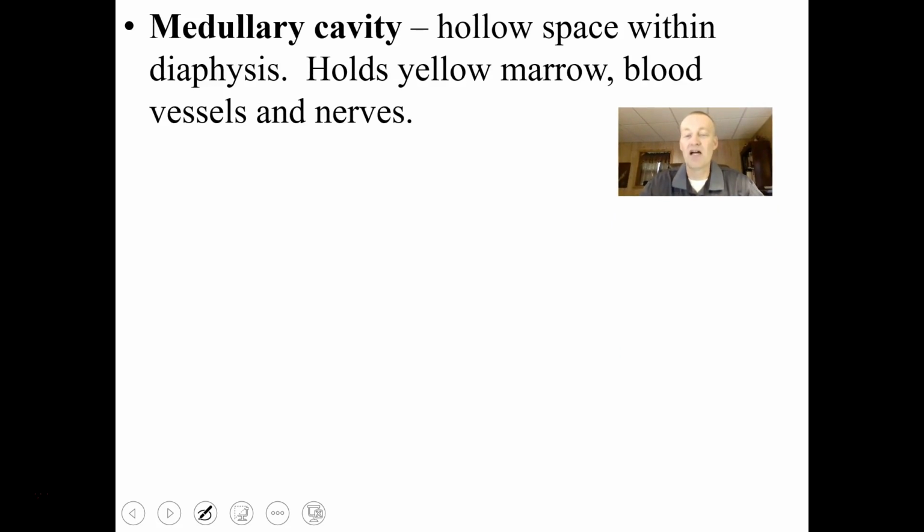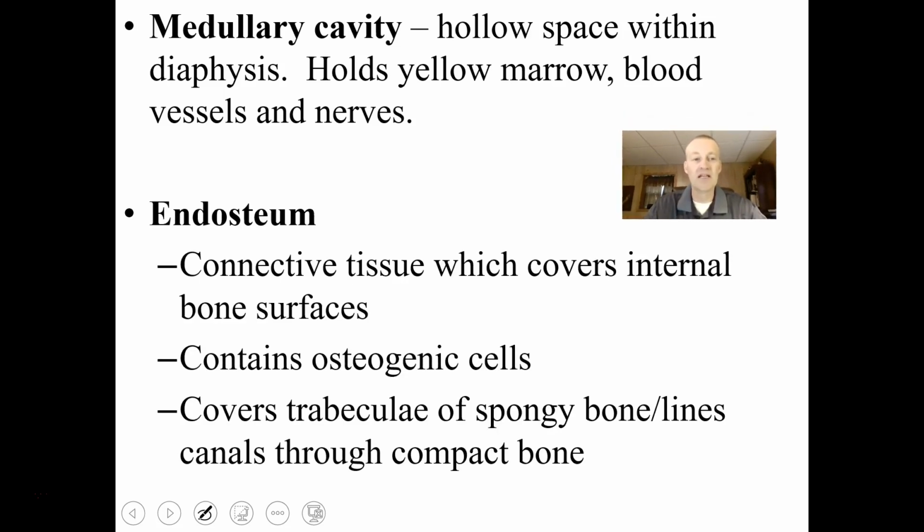The medullary cavity is that hollow space within the diaphysis. It holds in adults the yellow marrow, blood vessels, and nerves. And then lining the medullary cavity is the endosteum, and this is a connective tissue which covers the internal bone surfaces. Again, it's made of osteogenic cells, so stem cells, so you can have some growth and some activity in there. There are all kinds of little spongy parts to spongy bone. These are called trabeculae, and the endosteum will cover all of the trabeculae, all the parts of spongy bone, and all the canals that go through the compact bone will be covered by endosteum.